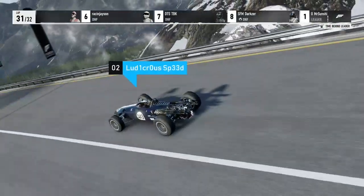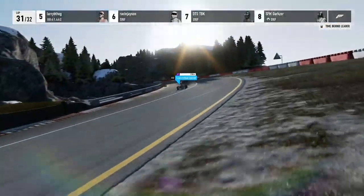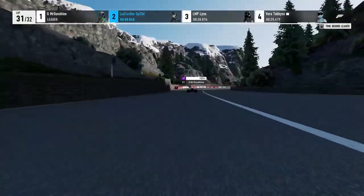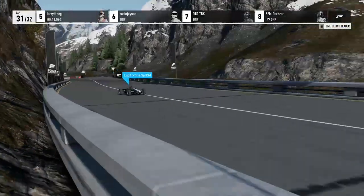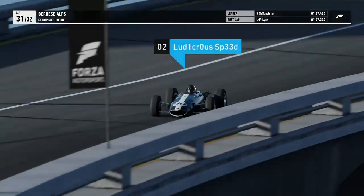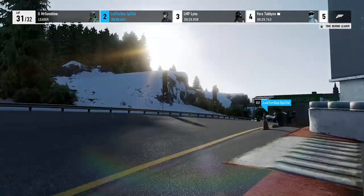Vera and Lynx are close enough that if one of these 2 wrecked on the last lap, they might fall off of the podium positions. Gap's a little bit larger this time than it was last time. I think Sunshine has kind of brought it together a bit. But here comes Ludacris now with that tight line once again. Yeah, he opens it up really, really straight-ish as he jumps over the hill.